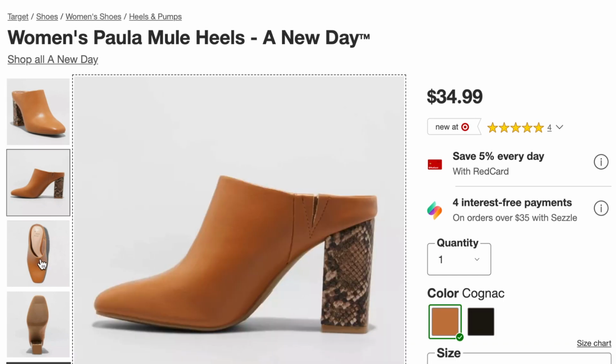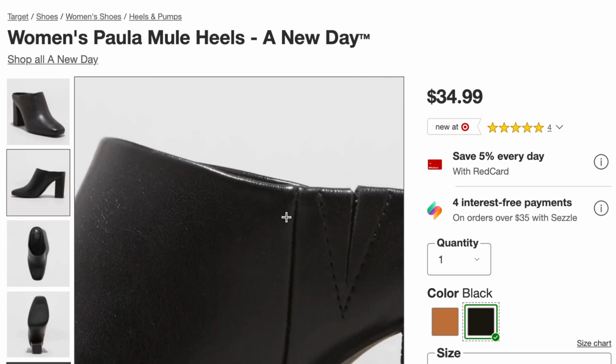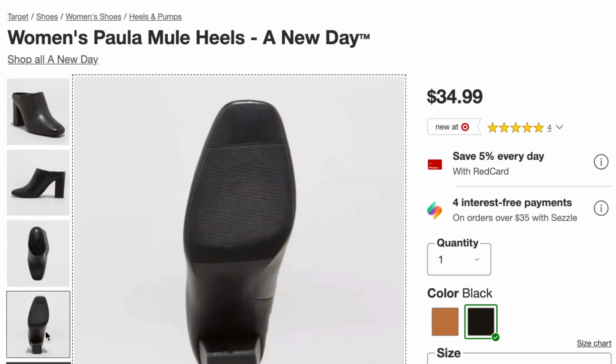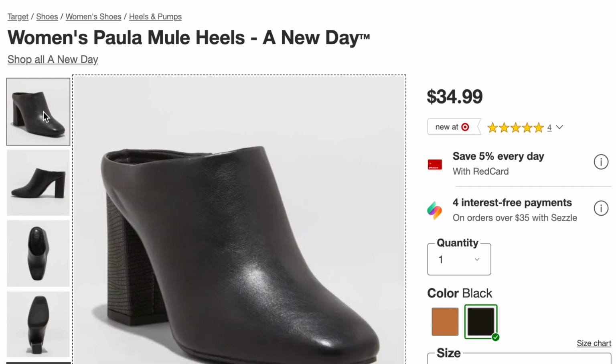And then I found these super cute little mule heels for $34.99. I kind of like this color. I like the snakeskin heel, but I really like the black. I think these would go with anything. I don't wear heels a whole heck of a lot, but I thought these would be super cute if you were going out for a night and wanted to wear some heels. They were actually really comfortable too.